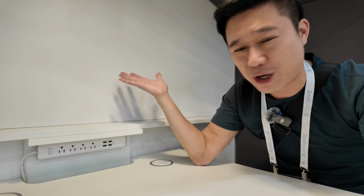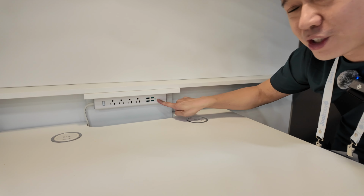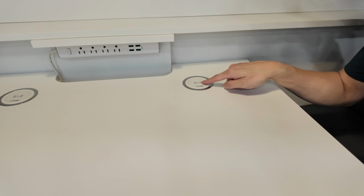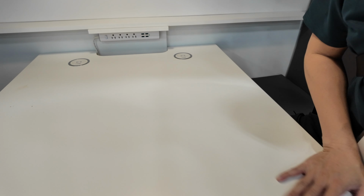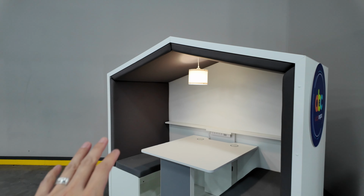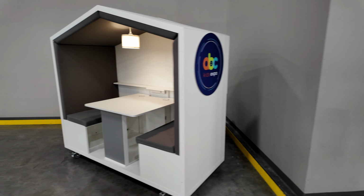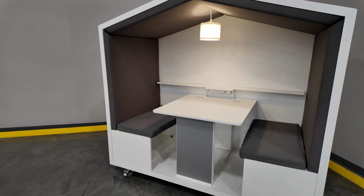Actually, you're probably wondering where I'm sitting in the middle of the show. It's just this random little booth here. They just have, it's like two little seats, and it lets people charge their devices. It even has a wireless charger here. Let me step back to show you where I was actually sitting. It's like a little mini booth just for you to chill out. It's kind of nice.